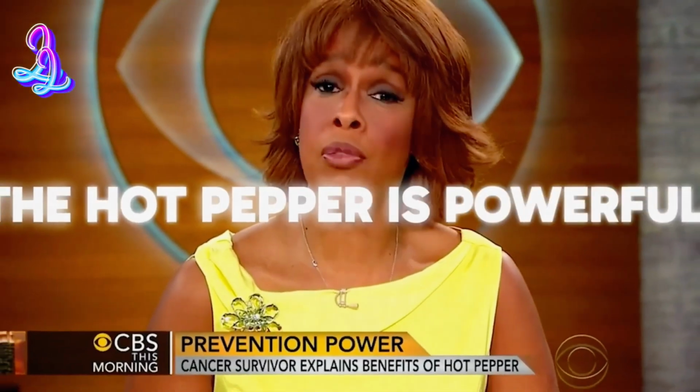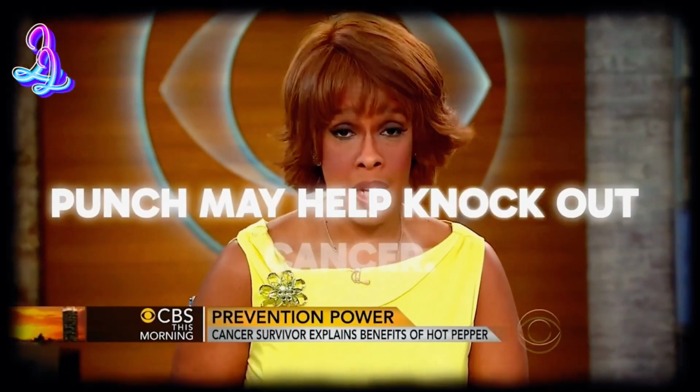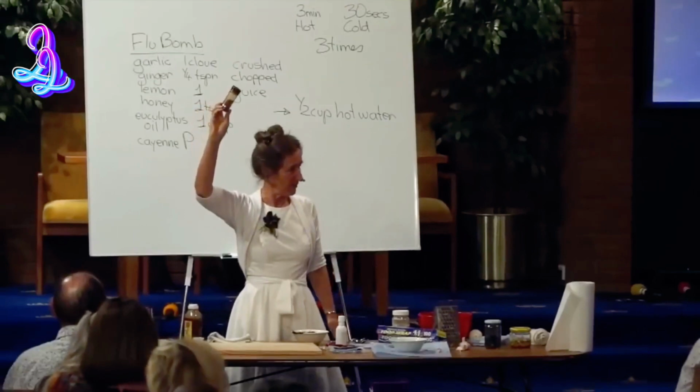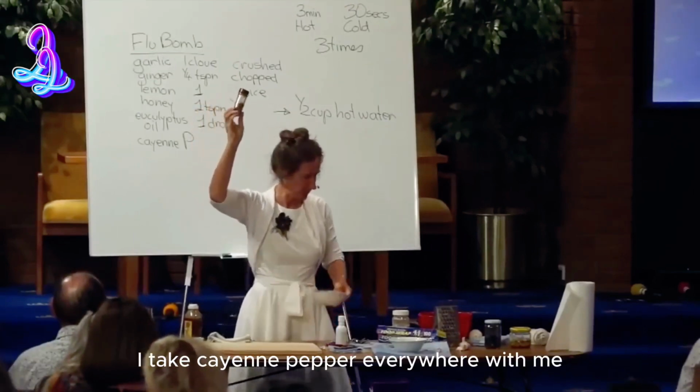The hot pepper's powerful punch may help knock out cancer. The secret to youth may lie not in a fountain, but in a frying pan loaded with spices. This is my travelling pack. I take cayenne pepper everywhere with me.